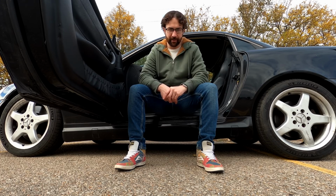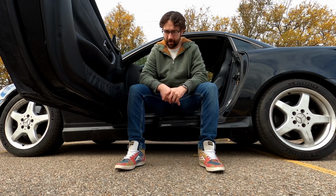So I will be doing quite a bit of work on this car. Just because it's a free Mercedes, that doesn't mean that it's a free Mercedes. You will be seeing me do some work on this car in upcoming videos. And now that I have 3 cars, I will be needing to get rid of one of them. I currently am not making any money from YouTube, so this is all out of pocket. So I will be selling either the Buick or the Suzuki.